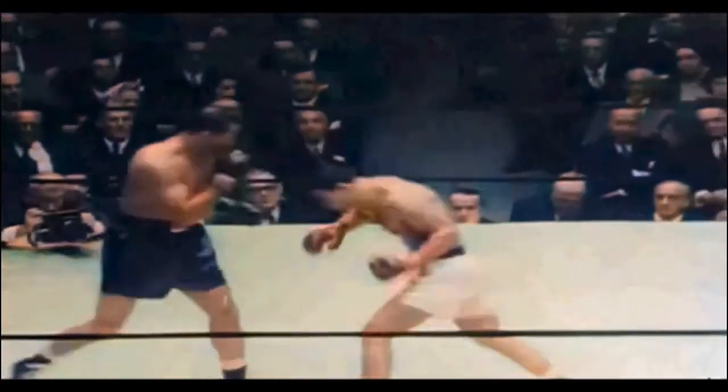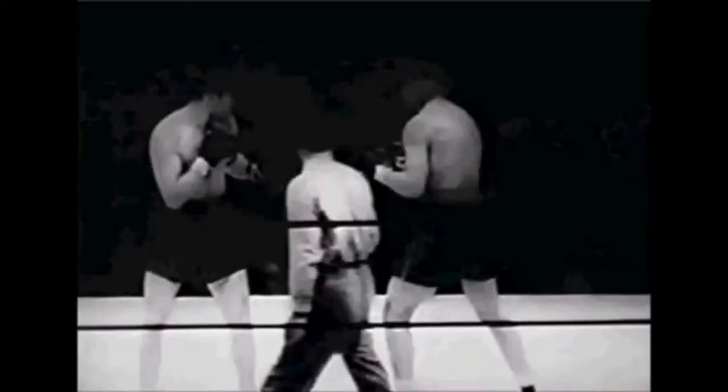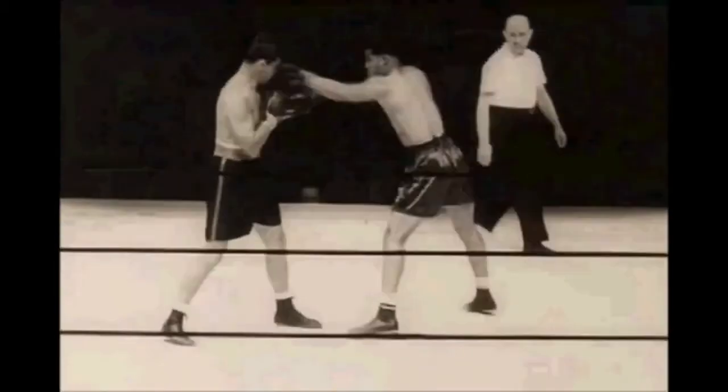Joe Louis is one of the best boxers of all time. He defended the heavyweight title 25 times. Joe was an aggressive counter-puncher. He would control distance with the jab. He was a mid-range fighter who used the cross to hurt his opponents.